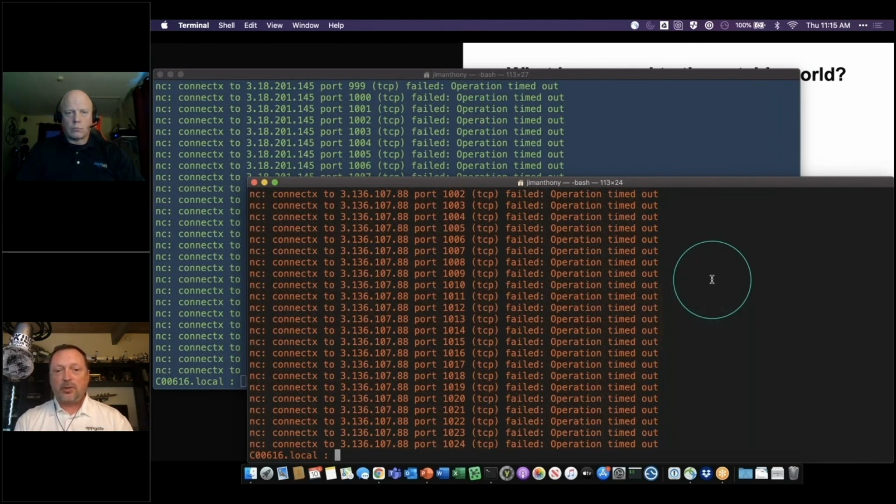The next thing that I want to point out is that prior to the webinar this morning, I did a port scan on the IP addresses of both entry points. So on the edge of that network is a VPN concentrator as well as an AppGate appliance. I did a port scan on both of those appliances from port 1 all the way to port 1024, just looking for open ports.